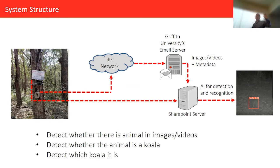And so for these first two recognition tasks, we have already completed them. And now we are working on detecting individual koalas. We're trying to figure out whether it's the same koala passing the camera. Okay. So in general, the system is composed of different components.